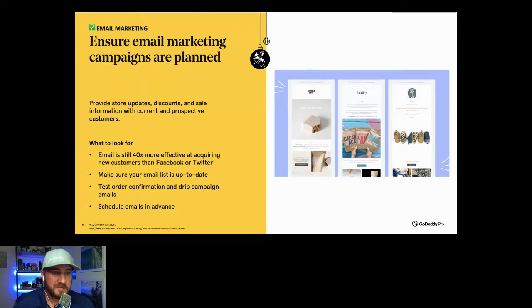40 times more than Facebook and Twitter is a huge number. Thing to do now, make sure your email list is up to date. You probably have a list of customers or prospective customers. Make sure that those are still valid, that folks still want to be emailed, that they still want to receive discounts and updates and all of that, and add to it if you have multiple lists that you can merge together. Now's just the time to do the cleanup, right? Make sure that everything is good and in order with your email lists.